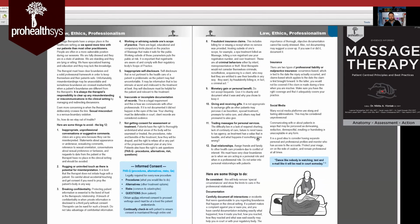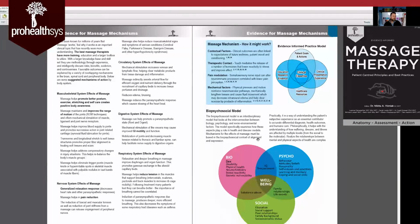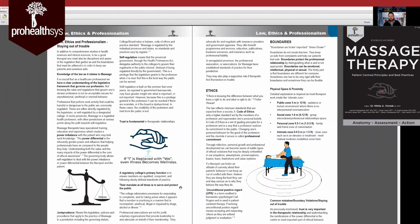Why would you have violent trauma as a contraindication? Well, if you have violent trauma, you potentially have broken bones or something deeper in the tissue. People can walk into your office with full-blown fractures. You may not want to be massaging. Yeah. Okay. Yeah. Law and ethics.